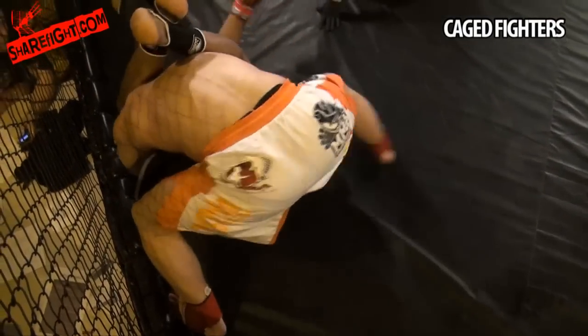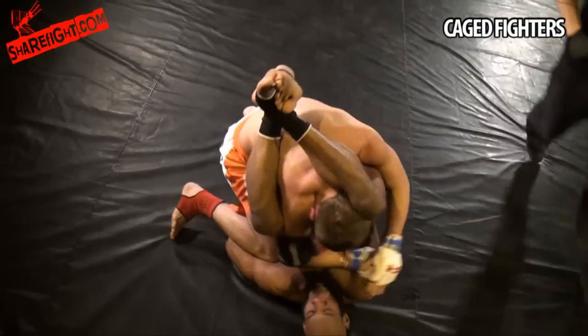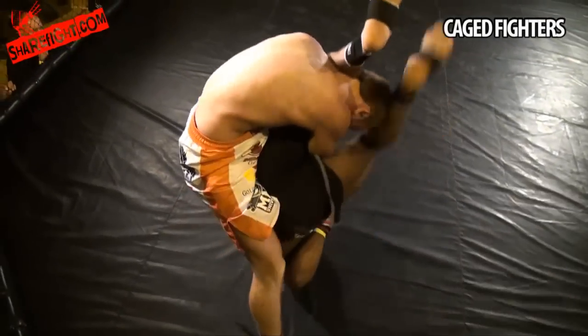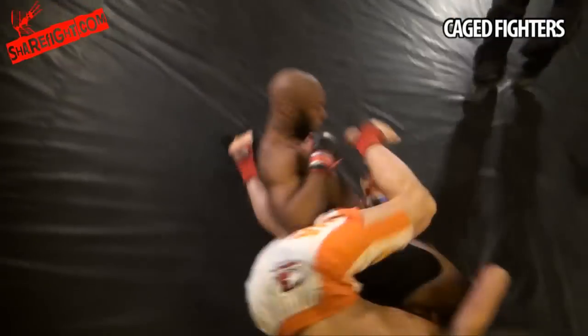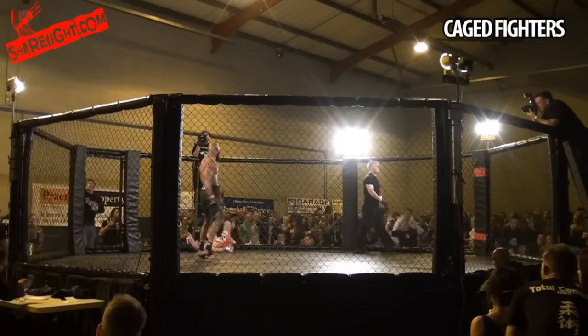Oh, Nathaniel really has gone for the triangle. He's really working the ground game. He's held on to the leg as well, so he's going to sink it in nice and tight. Oh, yes. So we'll wait and see what happens in this position. He has to be really careful here with his triangle and his arm, but he's got to tap. Oh, brilliant. Absolutely awesome. Good technique.